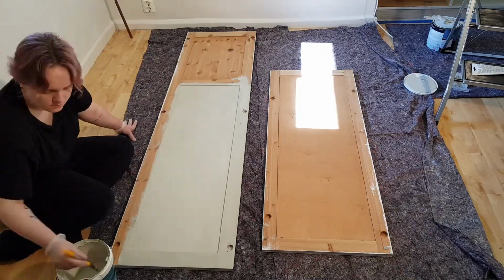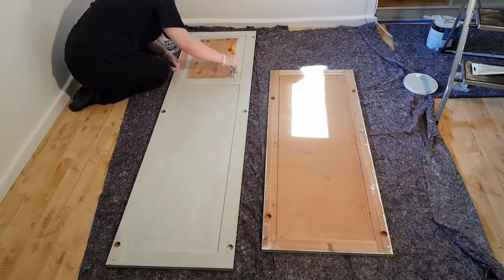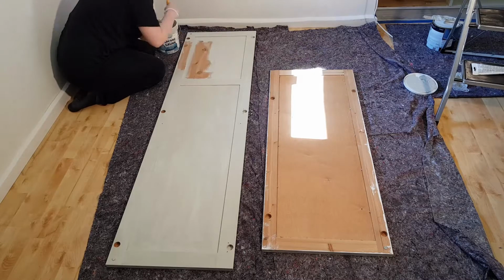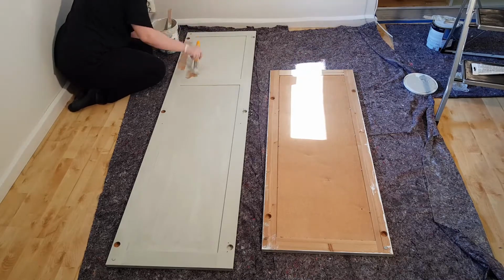So I just thought I'd let you watch this one, because there's a proper transformation when you see it go from the pale wood to the final white product. So yeah, enjoy that.